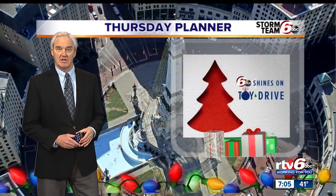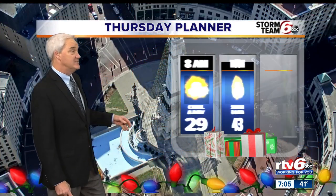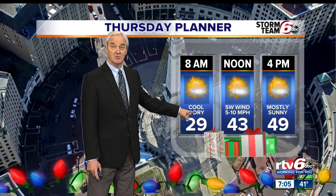Tomorrow, a big day on Monument Circle. It is our 6th Shines on Toy Drive collection, and it's a great day for that. Temperatures in the upper 20s will be there starting at 6 a.m. through the day. Temperatures warm close to 50.